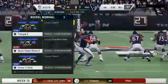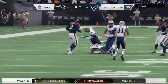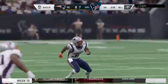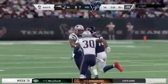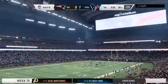It was the veteran Devin McCourty. He got a hand in there to break that one up. And that's twice now already in this first quarter that he's been able to knock a ball away. They're going to need that from him and plenty more if they want to slow down this passing game. Thus far, though, he's been a ball magnet.